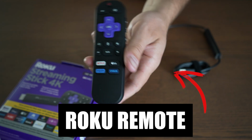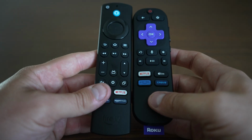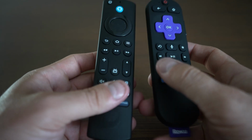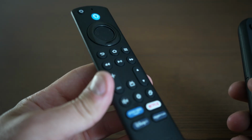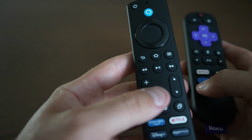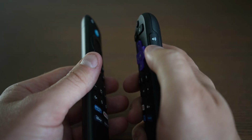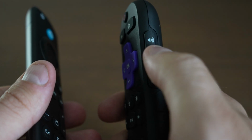And you have their remotes. When you look at the remotes, you're gonna see they are nearly identical. A few different shortcut options at the bottom, and a couple more options for the Fire TV remote. For example, they have this shortcut directly to live TV, but a lot of people really like the volume buttons on the Roku remote being on the side.